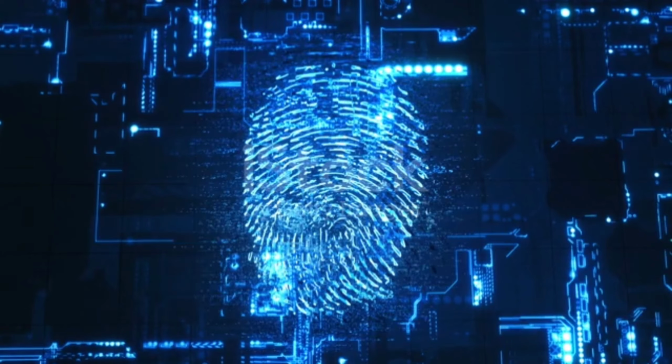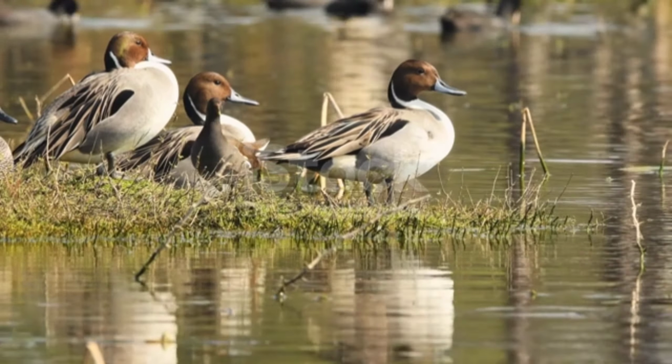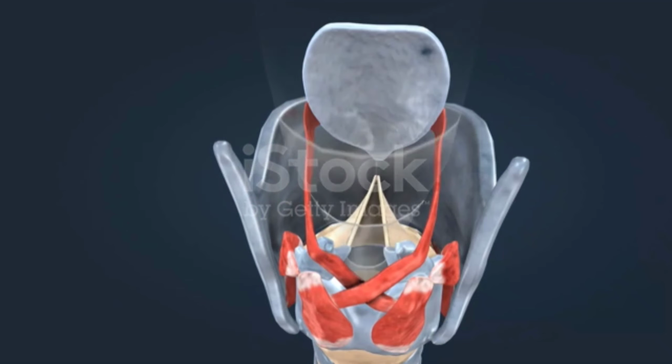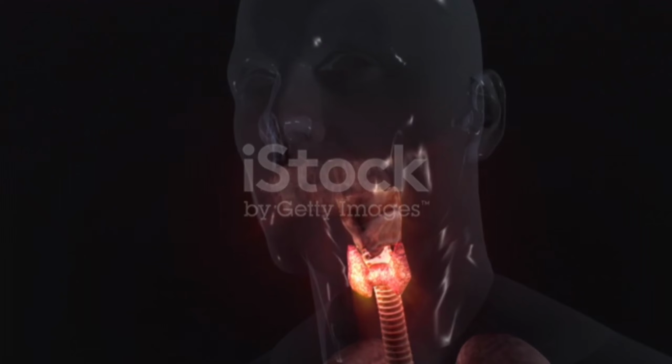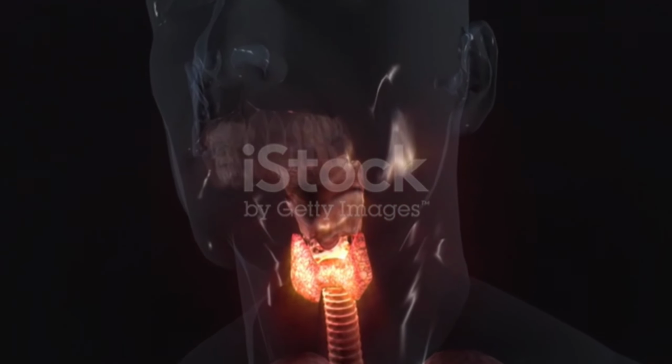Your voice is as unique as your fingerprint. Voice or vocalization is the sound produced by humans and other animals using the lungs and vocal cords in the larynx. The larynx, sometimes called the voice box, is the primary organ for voice production.